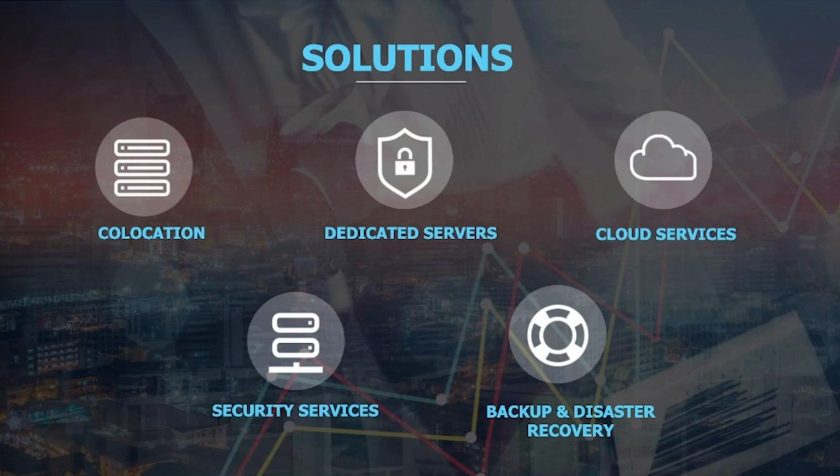And then our security services, we're not an MSSP either. We are focusing on adding more security and compliance systems and services around all of our product lines. So we do colocation, dedicated servers, and cloud services. And backup and disaster recovery are really a bolt-on to all these different product lines. I mean, they are the last lifeline for a breach, really. And that's how we see the backup and recovery market.